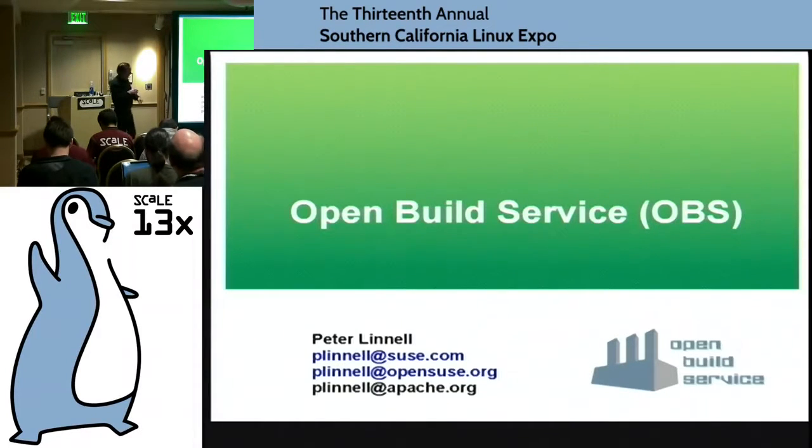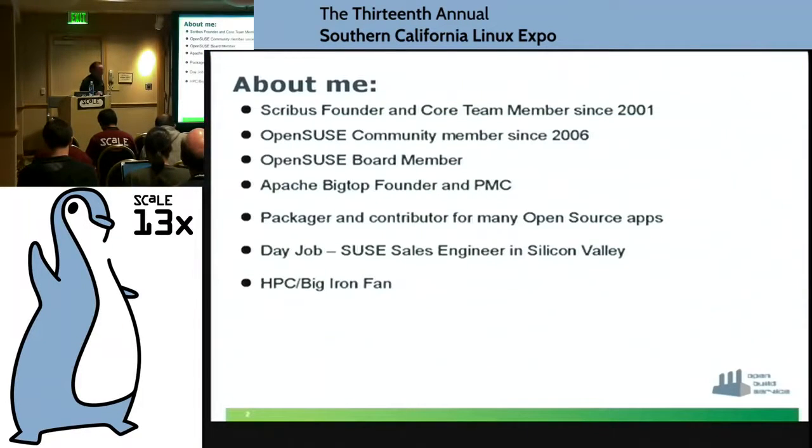I put the 3 emails up just to show you my affiliation, a little bit about me. I work for SUSE as a sales engineer in Silicon Valley. I've been there not shy of 3 years. I've been a long-time member of the OpenSUSE community, and the Open Build Server is what got me interested in OpenSUSE. And I've been an OpenSUSE board member.